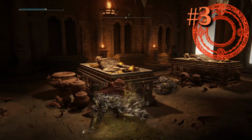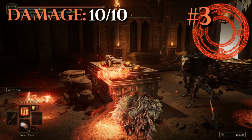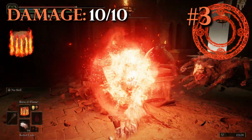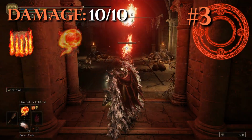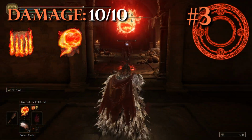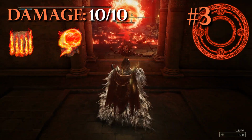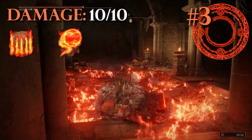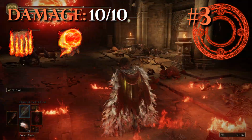Number 3. Fire Giant Incantations. Damage, 10 out of 10. Burn Flame is possibly the strongest incant in the game, or at least in the top 3. Flame of the Fell God works as a wonderful initiation tool, and is easily one of the most overlooked and underrated incants in the game. Alongside Great Oracular Bubble, it is the only spell in the game which doesn't draw aggro when you cast it.